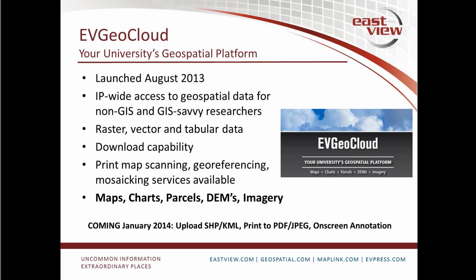And unfortunately for librarians and institutions, historically, that kind of data, that GIS-specific data, has been acquired or purchased at the departmental level, not at the library level. And so the institution rarely has been able to fully leverage acquisitions that are being made across multiple departments at a university. So with EVGeoCloud, what we're trying to do is empower librarians to bring that data acquisition collection point as centralized as possible.